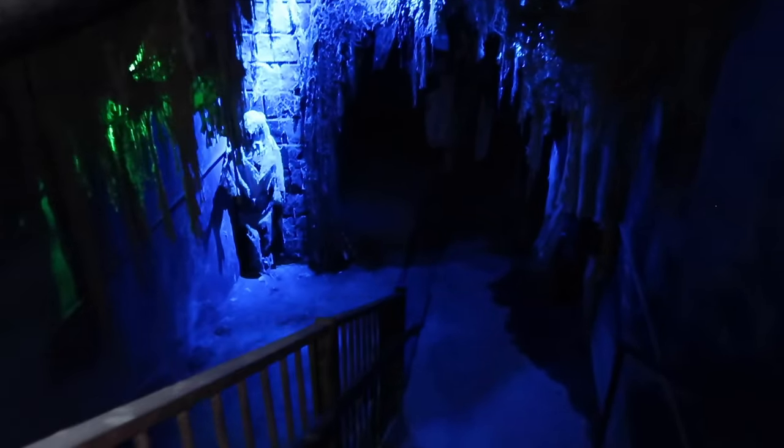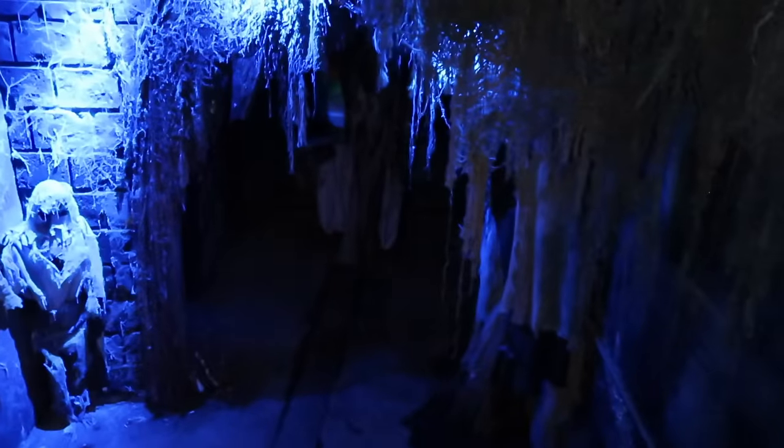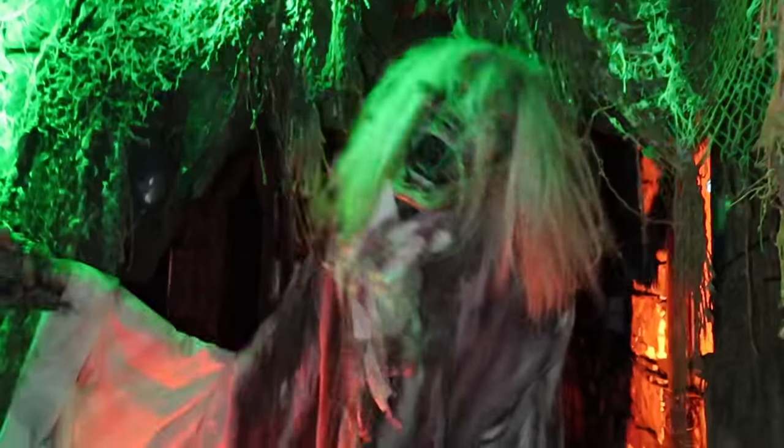Dude, yeah, you gotta watch your step in here. You'll notice the coffins and bodies hanging from the walls and sticking out of the ground everywhere. Yeah. Whoa! Oh, yeah!